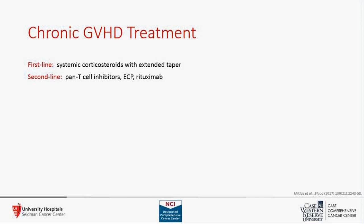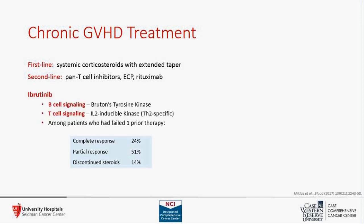The role of B cells in GVHD is beyond the scope of this talk, but just know that they have been implicated in some of the fibrotic pathways in chronic graft-versus-host disease. The latest excitement in chronic GVHD management has focused on ibrutinib, which you may be familiar with in the context of B cell malignancy treatment. Ibrutinib's efficacy in CLL and B cell lymphoma is attributed to its inhibition of Bruton's tyrosine kinase, which is an important factor in B cell proliferative signaling.